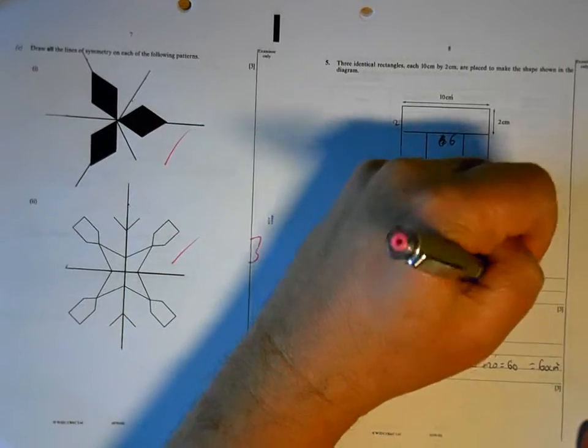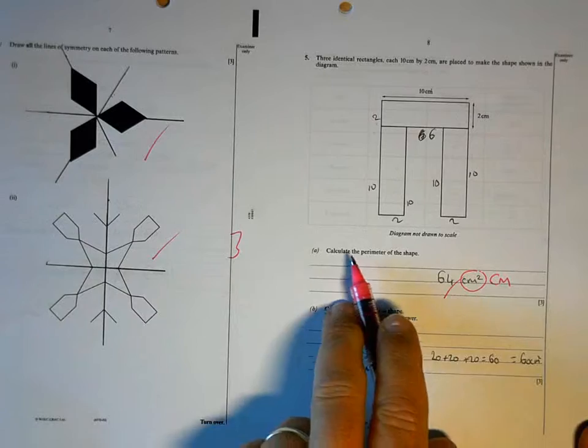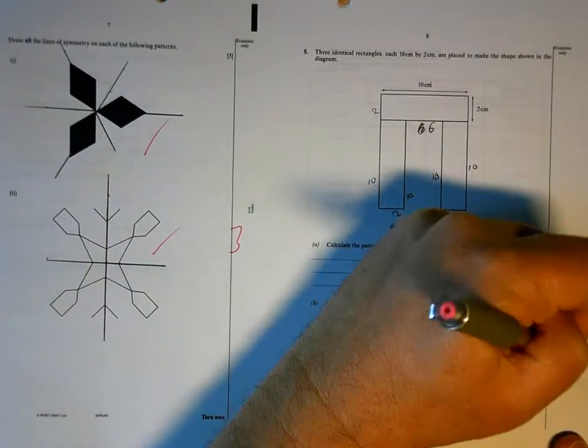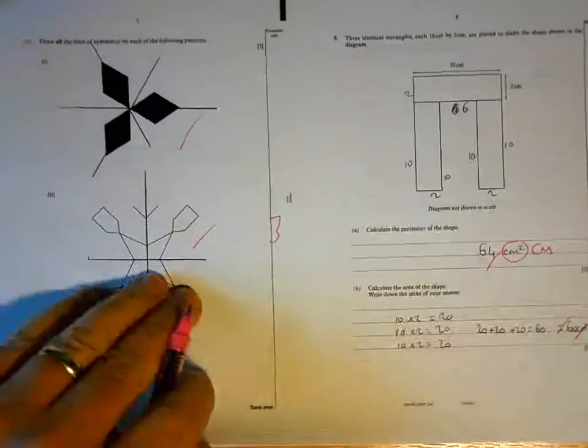64 is correct. The units are wrong. Centimeters for perimeter, but they're not asking for it, so your 3 marks there are for the calculation, and you've got the units right on that one, so that's good. 9 marks. This is going well, James.